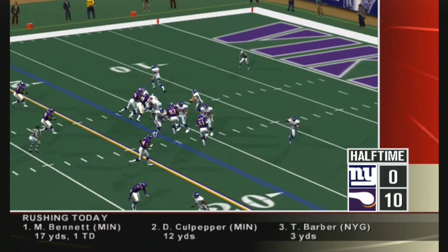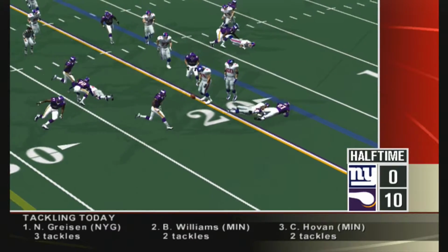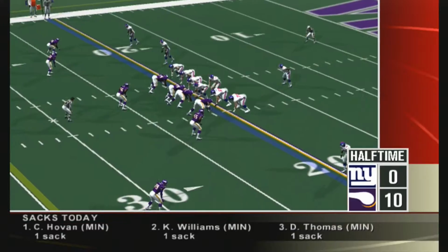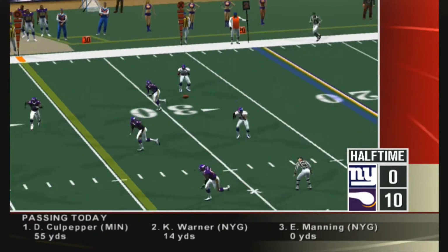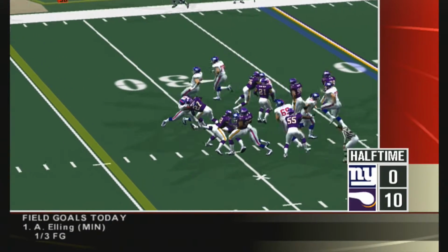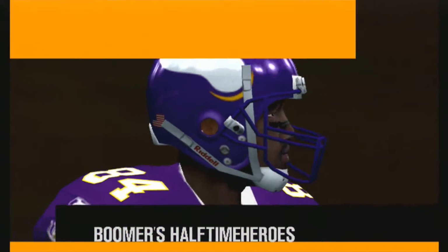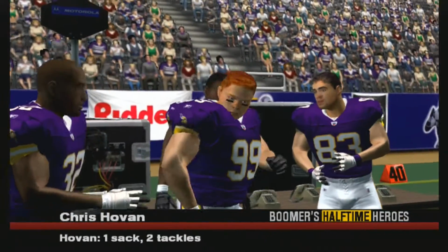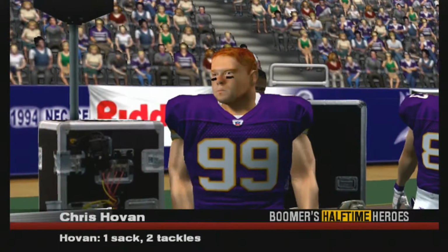The Giants on D. Chris Hovan going to have a beat on this one. It's a fumble. He's right there to get his hands on it. Giants trailing 10-0. Brian Russell would come up with the big play to kill a drive as he was able to step in front of a wayward pass for an INT. And that's where we'll leave this one. Vikes are up at the half, 10-0. Now, let's check out the undisputed halftime hero of the first half. Chris Hovan has played like a man possessed.